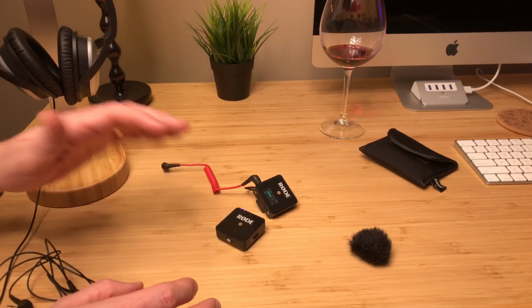Now, the problem that I've had recently is, if I have this lavalier in it, it works fine. But the problem I'm having is with the internal microphone. It's hit or miss. I'll turn it on, I'll do a YouTube video, and I'll listen to it, and it's completely ruined. Again, interference, that's static.